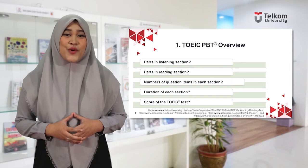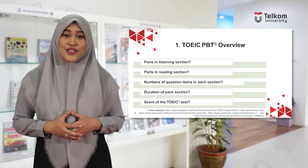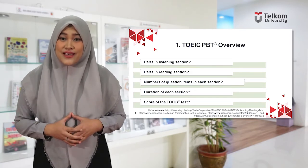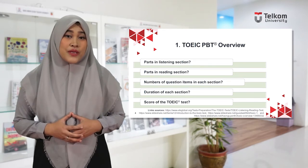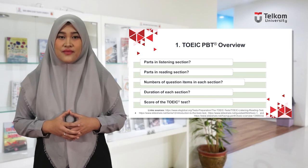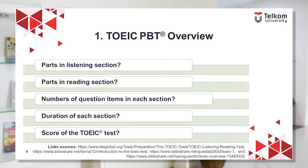So, what about scores? What is the highest score of the TOEIC test? The TOEIC Listening and Reading gives a score between 10 and 990. The scores from 905 to 990 mean international proficiency. The scores from 785 to 900 mean working proficiency plus.